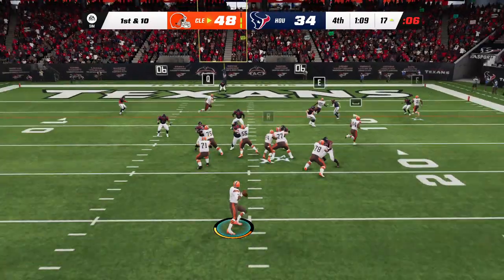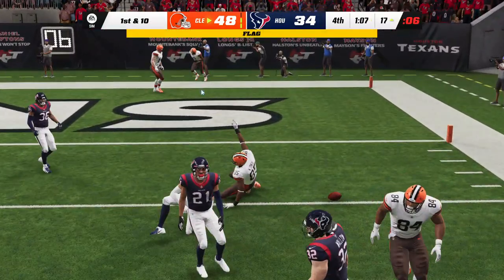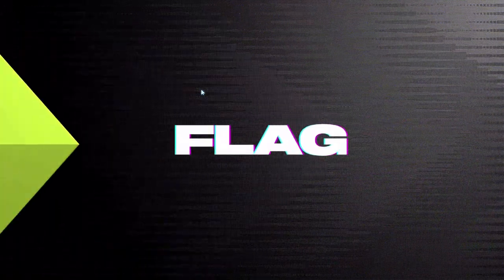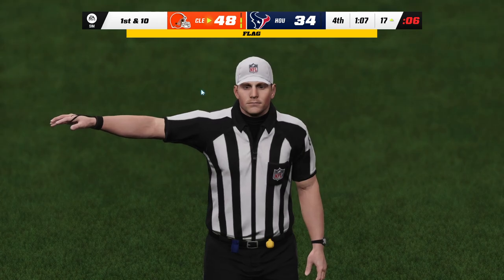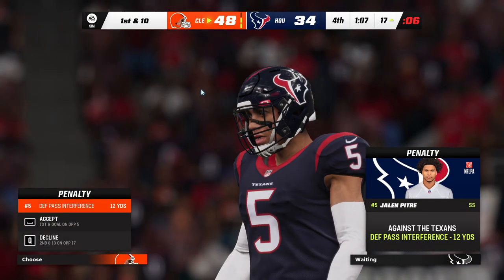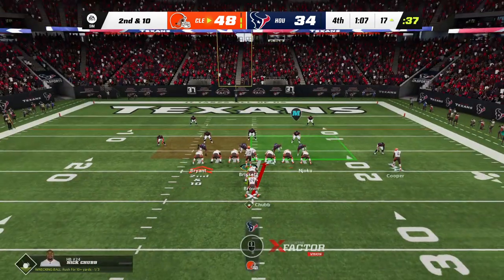That one looks like he'll throw here. They're unable to connect, but a late flag comes in. And the contact may have come too early. Boy, he's got to have that wrong, doesn't he? They declined that. There's no doubt about it.